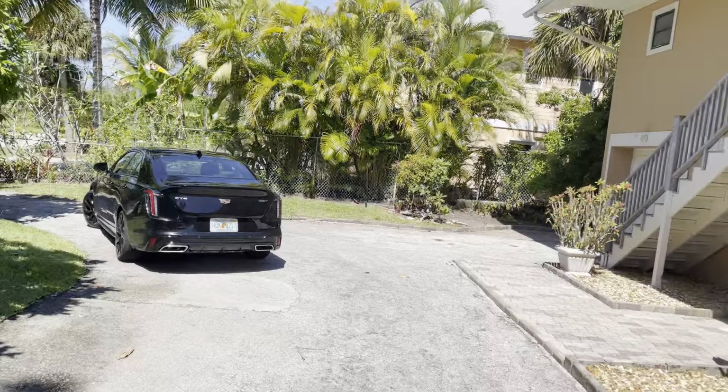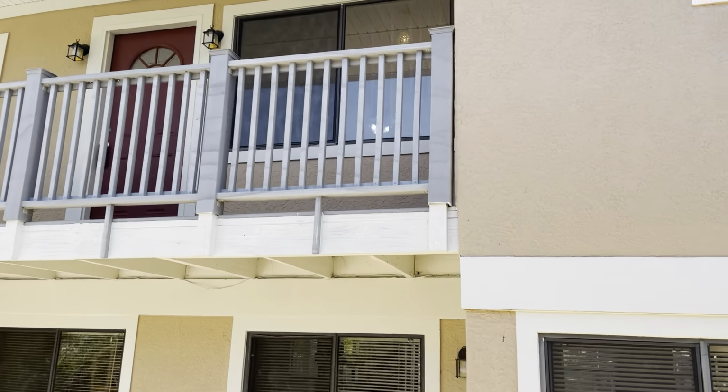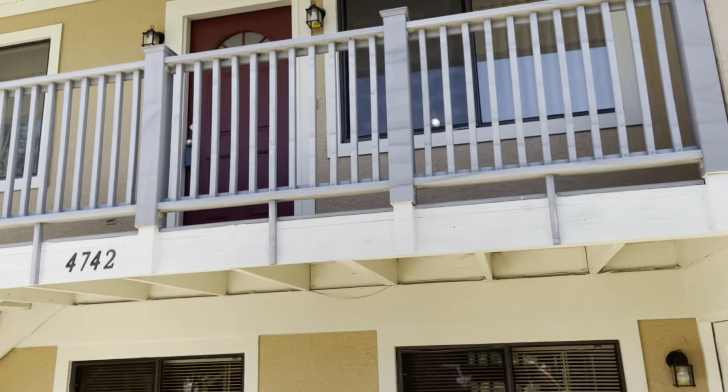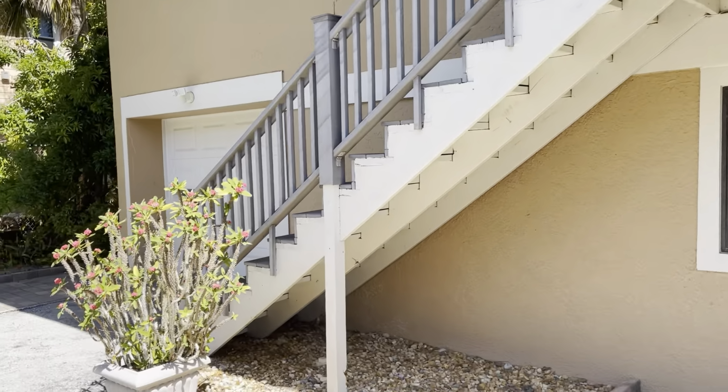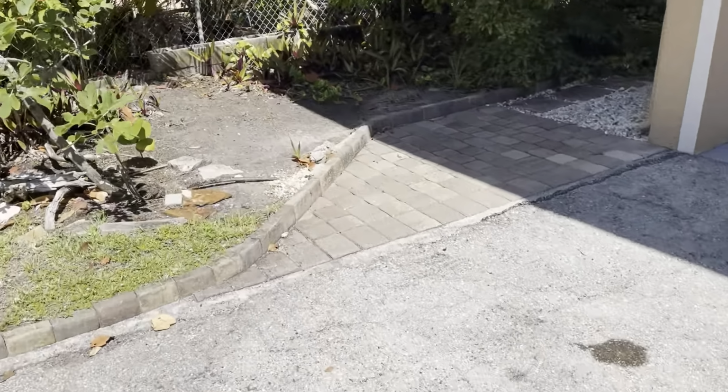Nice fruit trees. This all has been around and established for quite a while. I don't have the MLS sheet in front of me, so I don't remember the exact age of this home. I think it was '73, something like that. Circle Drive, which is nice. They redid all this. They got that marine decking here for all the railing and all the stairs as well, so all that's been redone. Got some pavers along the side.